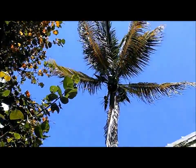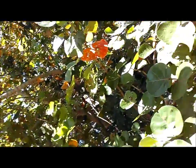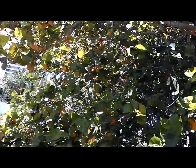Anyway, the building is right on the water, and it has a lot of nice palm trees. And here's a coconut tree right there, a cool coconut tree. And a sea grape tree. If you've never seen a sea grape tree, it has these round leaves like that.